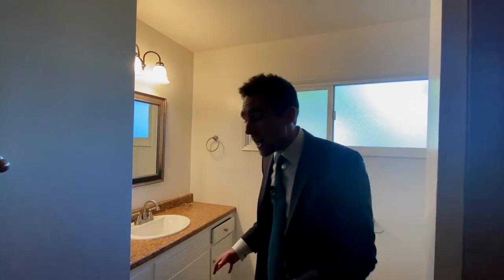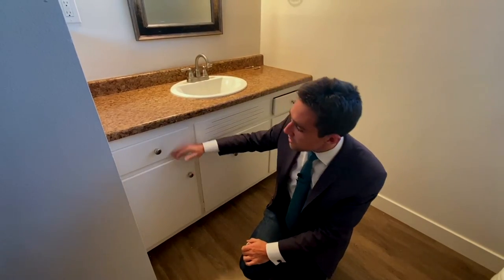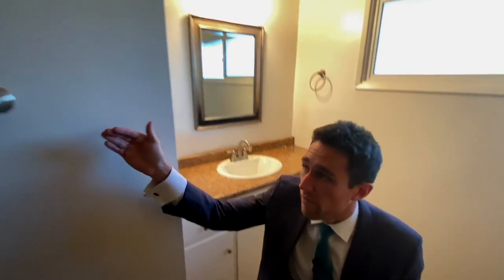Now, at the time, these were original oaky looking cabinets, and so we painted and primed these Swiss coffee semi-gloss, threw some brushed nickel hardware on, which we matched the towel bars to, which was a pro move back then.